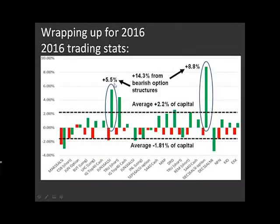And you can see them indicated that they were both bearish option structures. So we had a bearish option structure out to June. We made 5.5% of capital on that trade. And then we had another one now to December. And you can see we made 8.8% of capital on that option structure. And those two together account to 14.3% profit for the whole year.